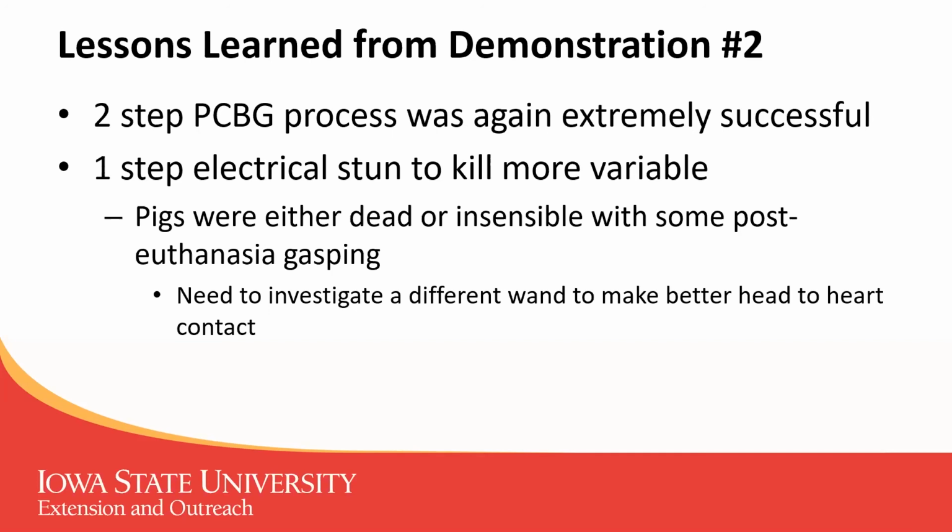The one-step electrical stun was a little more variable. We still had pigs, we checked them, and they would be either dead or insensible as they rolled off the bottom of it. We just saw some more post-euthanasia gasping than what we did with the other methods. So we're going to continue to evaluate that.